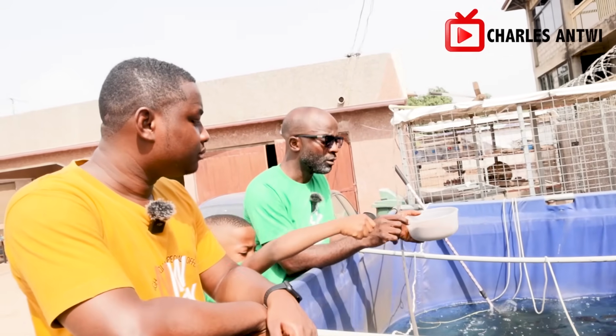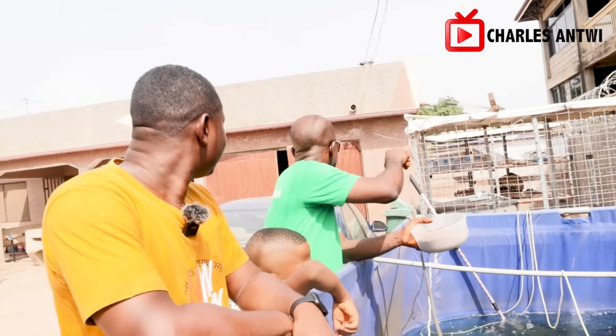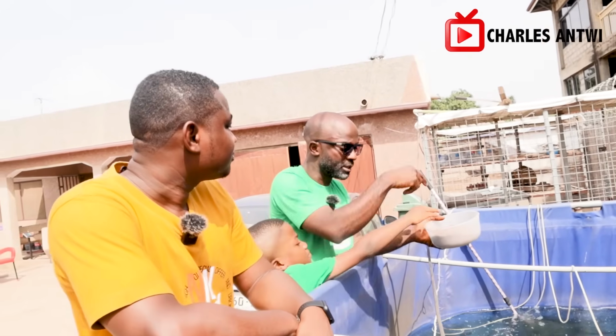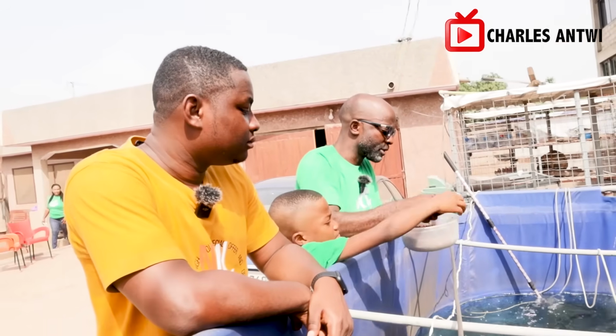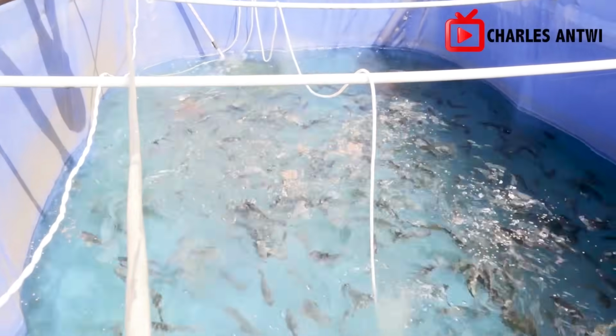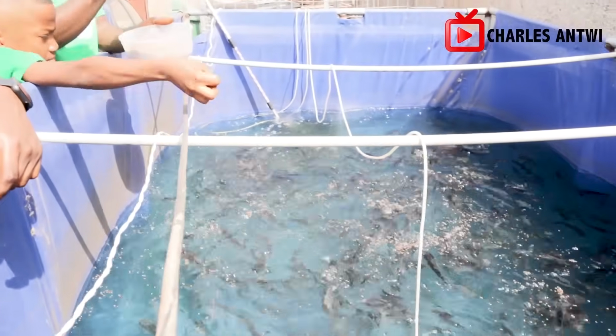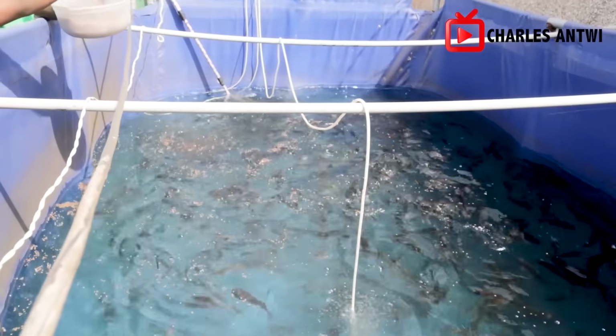Oh, okay. So the machine takes oxygen from the environment and puts it down there. Okay, so now when you give them food, these ones that have not eaten today, you see them eating like that. So once you are feeding them, you watch it.